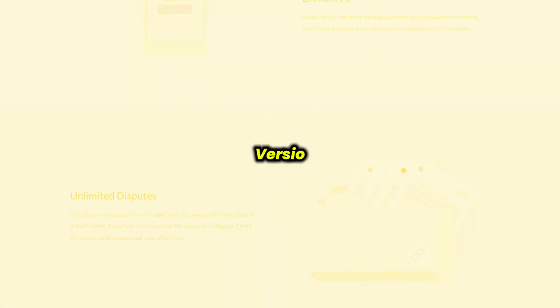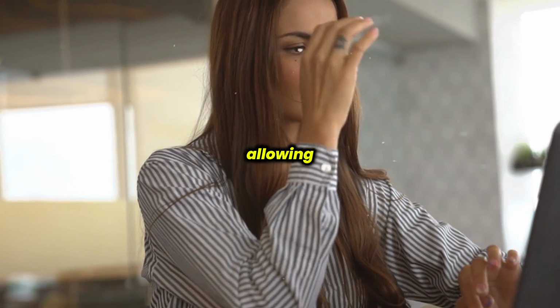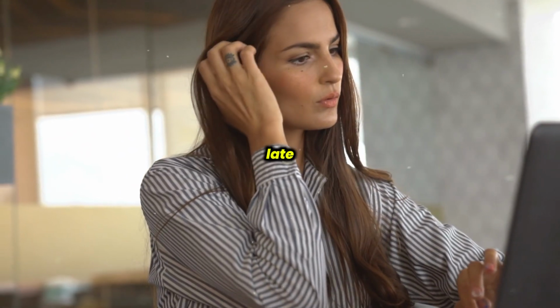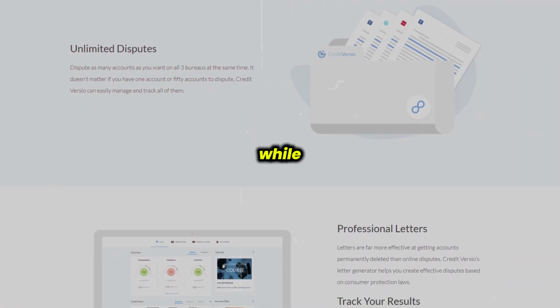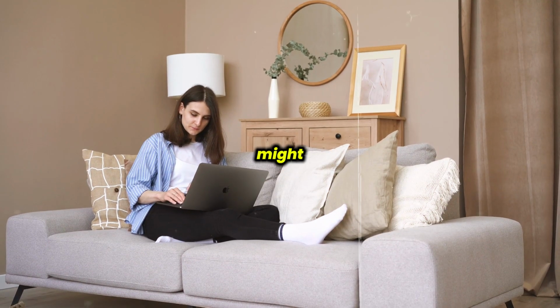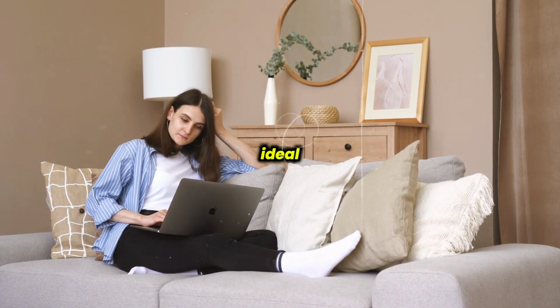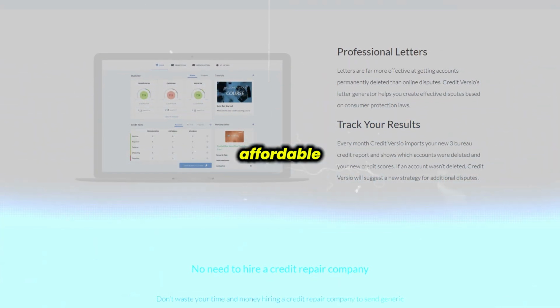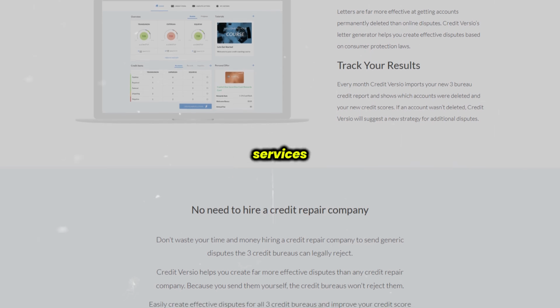One of Credit Versio's standout benefits is its step-by-step guidance for disputes, allowing users to tackle inaccuracies like late payments, collections, or even identity theft. However, while it offers exceptional automation and user-friendly tools, it lacks hands-on expert assistance, which some users might prefer for complex cases. Overall, Credit Versio is ideal for individuals who want an affordable, automated solution to repair their credit without relying on expensive professional services.